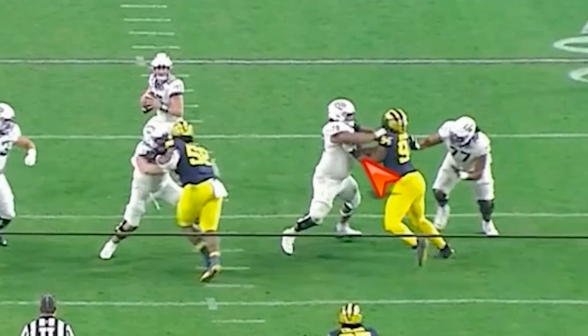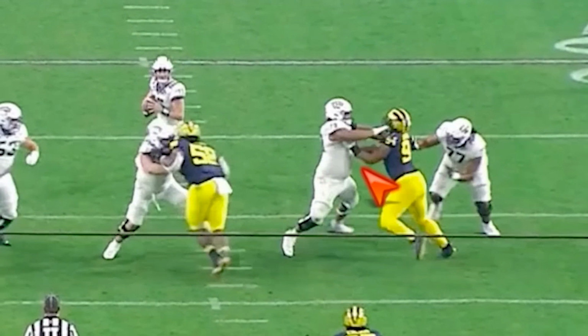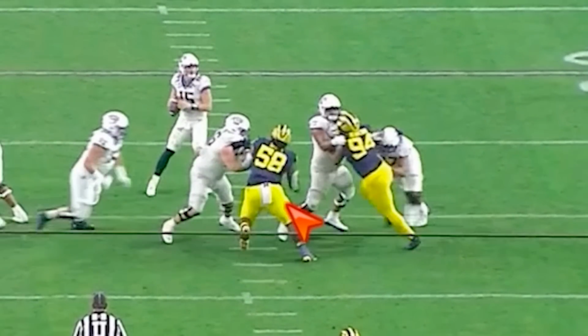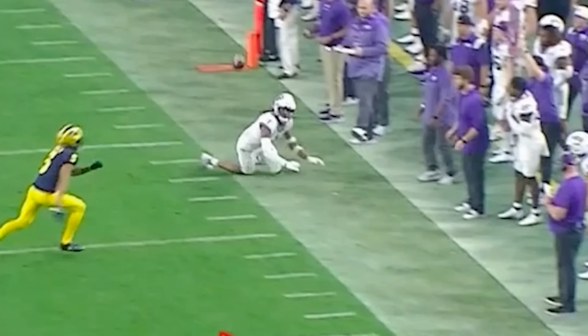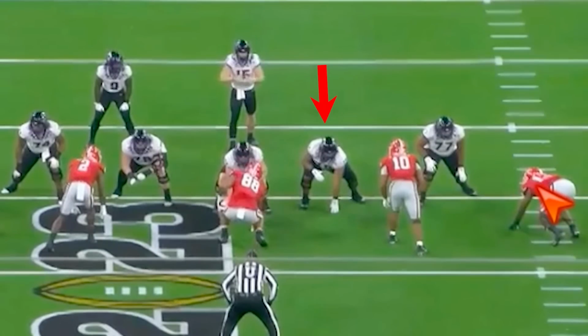See how the defensive lineman's got hands inside, low on him. Watch him rework that right hand. And he's getting help for the tackle. But good stuff. And then here, versus Georgia, we've got the 5 technique out here.